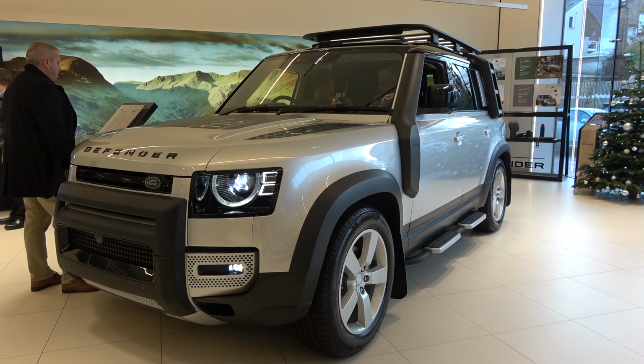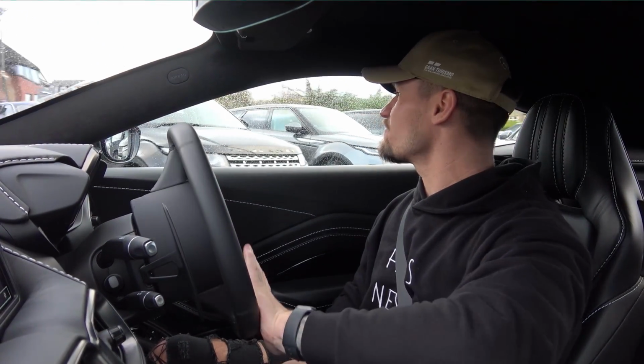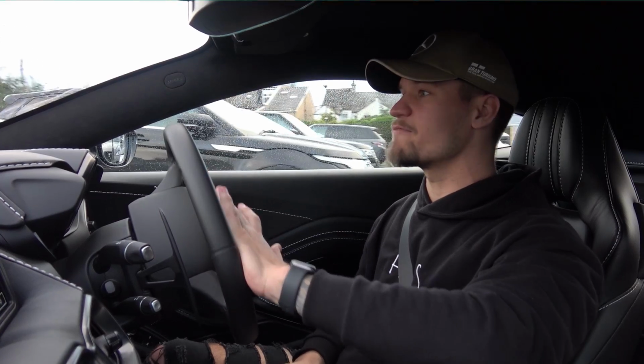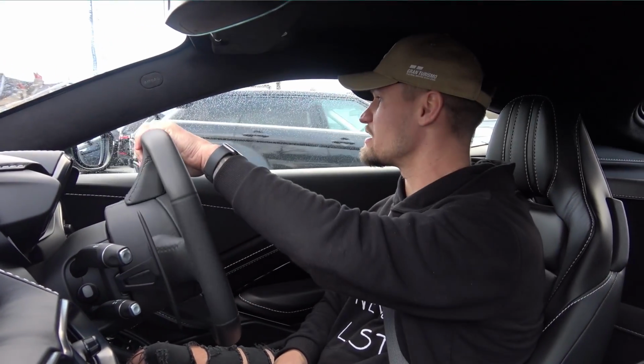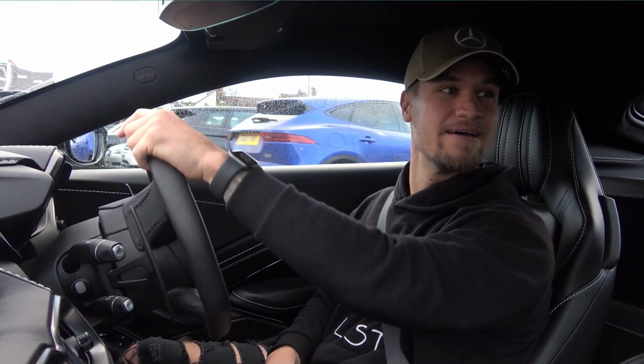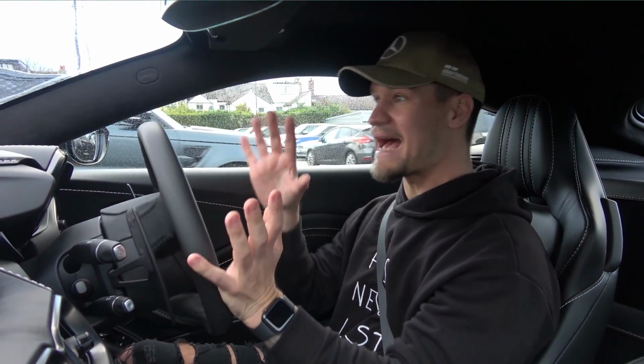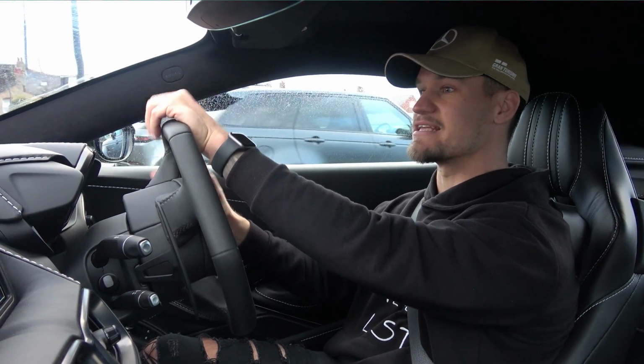So I'm going to hold the camera here and then cut to me in the Vantage. This is probably one of the first times, if not the first time, that I've been to a dedicated Land Rover Jaguar dealership. And there are SVRs everywhere. It's very cool. But that event was so busy. I was amazed at how much interest that car has generated.